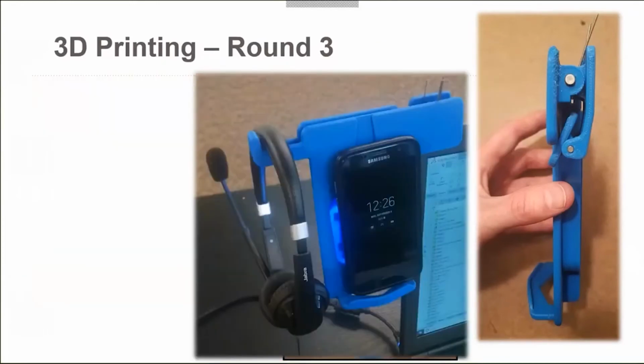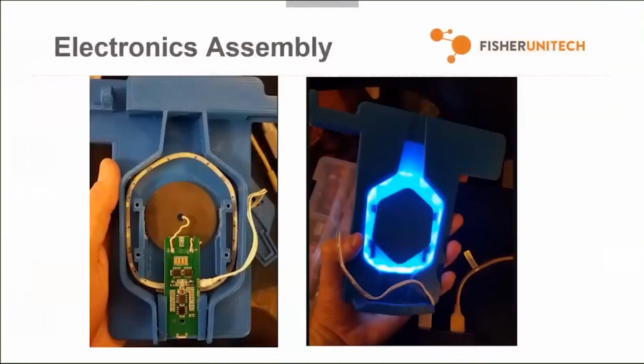And once we put it in place, put our headset and our phone on, everything worked perfectly. And third time's a charm in this case again. So this is what the electronics assembly looks like. It's a little more involved. But again, another thing we didn't take into account here was the size of the actual charging coil. So you may see a little more Dremeling, a little more filing away at the inside to get that coil to fit. But overall, the design itself was very sound and very stable.